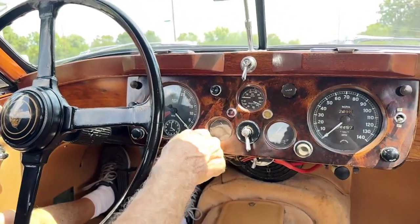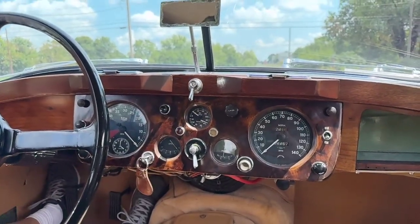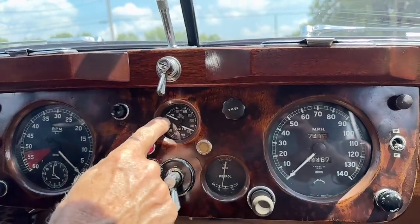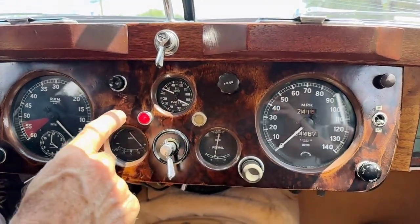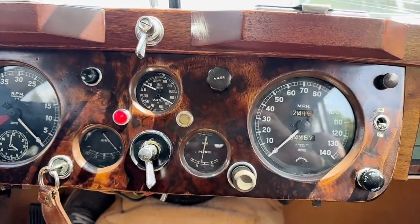So let's start it up. It is a very, very happy motor. It has good oil pressure. It's fully warm right now. We did a cold start video of the car, and oil pressure runs about 50 pounds when it's cold. Right now it's very hot in Pennsylvania. You see the water temperature's up here. It's going to cool down as soon as we start driving.